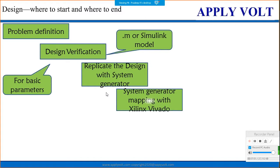Then you want to map that to the Vivado toolset. Why are you mapping to the Vivado toolset? You are mapping the entire system generator block with respect to certain hardware. It may be Kintex hardware, it may be Virtex, it may be Artix, or it may be Zynq architecture hardware. You want to map to that particular hardware to identify how much area it is taking, and what the power analysis is. You want to identify the power factor and the delay, how much the data is delayed in transmission. That's why we are mapping the system generator to the Xilinx Vivado toolset.